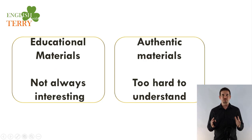And one of the problems with educational materials is that learning a language is not always interesting. In fact, a grammar book is usually pretty boring. I tried to read a grammar book for a different language 2 weeks ago, and it was 30 seconds before I was so bored I just closed the book. And the other problem with authentic materials is sometimes they are too hard to understand. And this is what the IRR technique is really about. It's about using authentic materials in a way that's possible for you to learn.